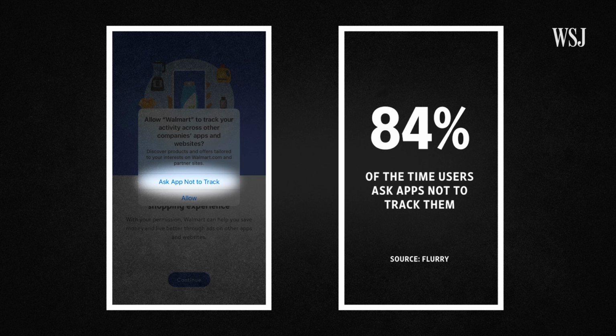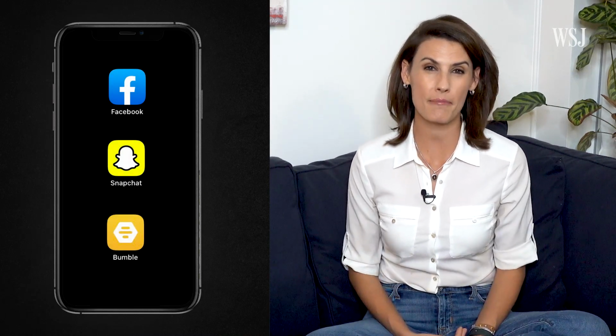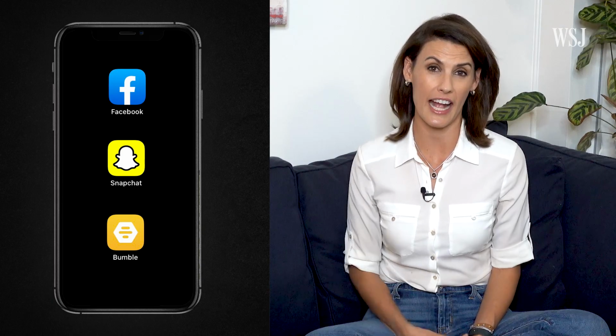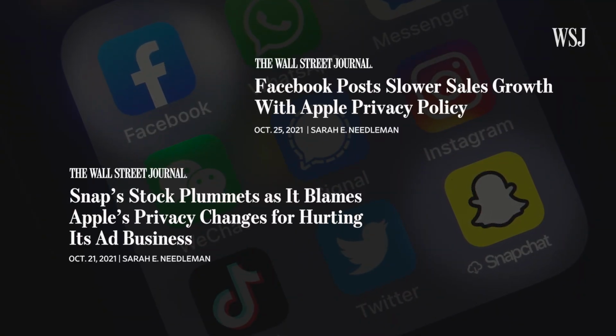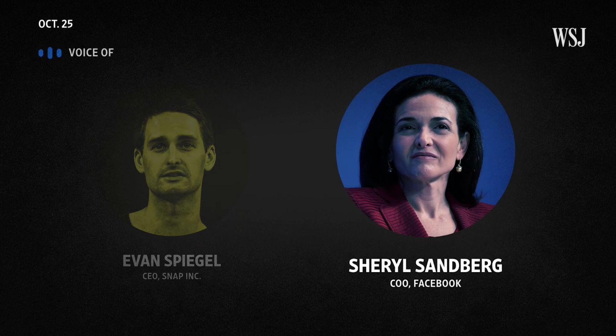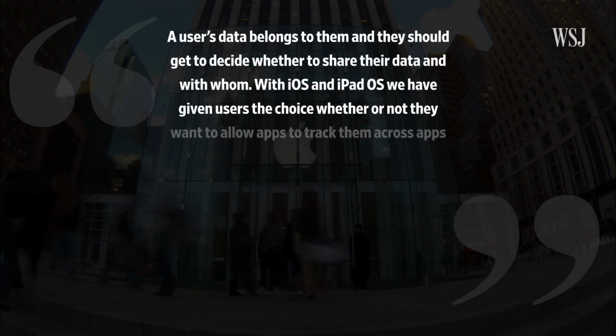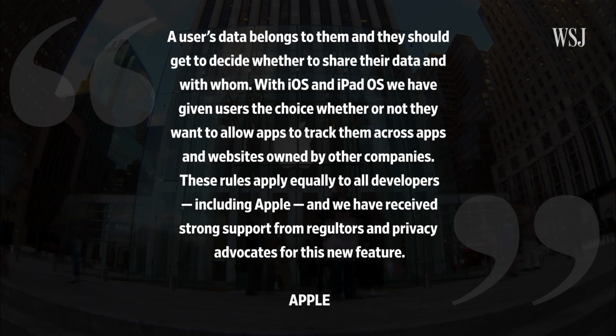analytics provider Flurry. And that has jolted big tech platforms like Facebook and Snapchat and Bumble, companies that make money by serving you targeted ads. In recent earnings calls, tech executives have blamed Apple for a slowdown in revenue growth. Our advertising business was disrupted by changes to iOS ad tracking. Overall, if it wasn't for Apple's iOS 14 changes, we would have seen positive quarter-over-quarter revenue growth. In a statement, Apple said a user's data belongs to them, and they should get to decide whether to share their data and with whom.